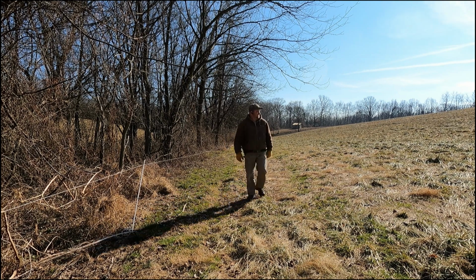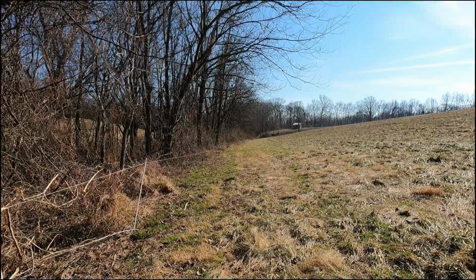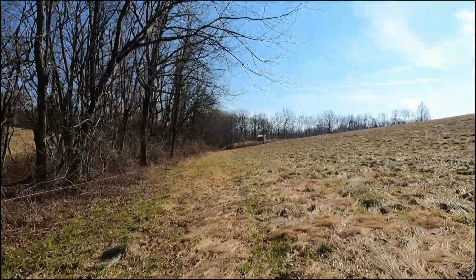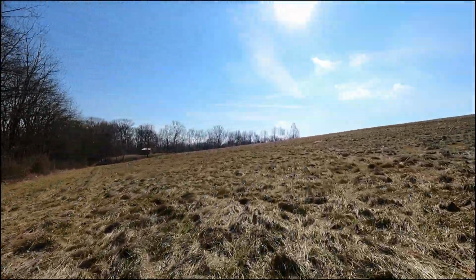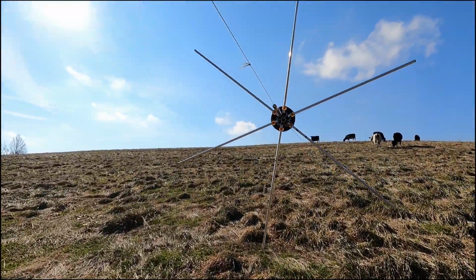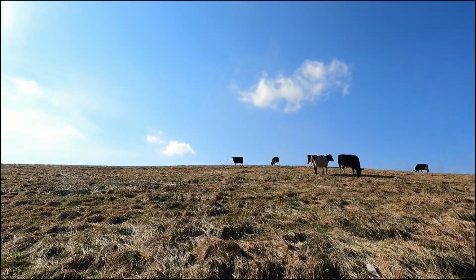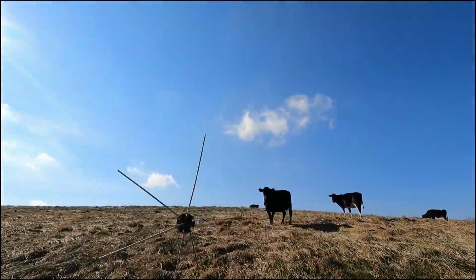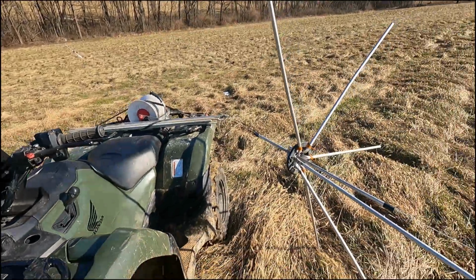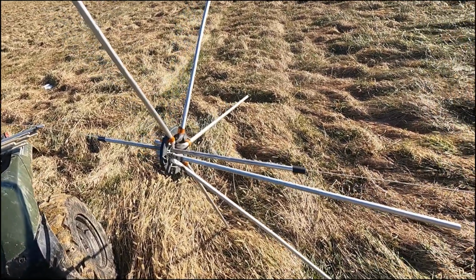Well, that wasn't good. I broke some more legs up there. Problematic. Now, thankfully it wasn't any real cow legs or human legs, but aluminum legs are pretty tender.